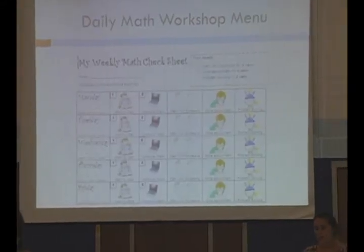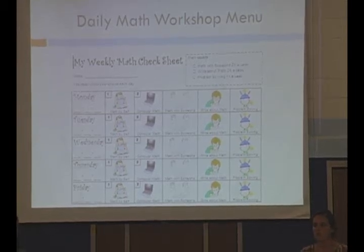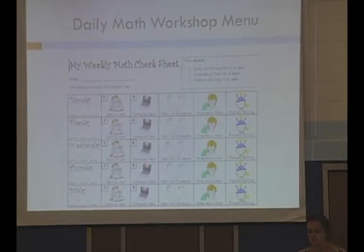This is the math check sheet students will be working with each week to keep track of their choices during rotation. Each student, each day, will participate in math by self activities, as well as computer math. Other than that, the last choice they may choose: math with someone, writing about math, or problem solving.